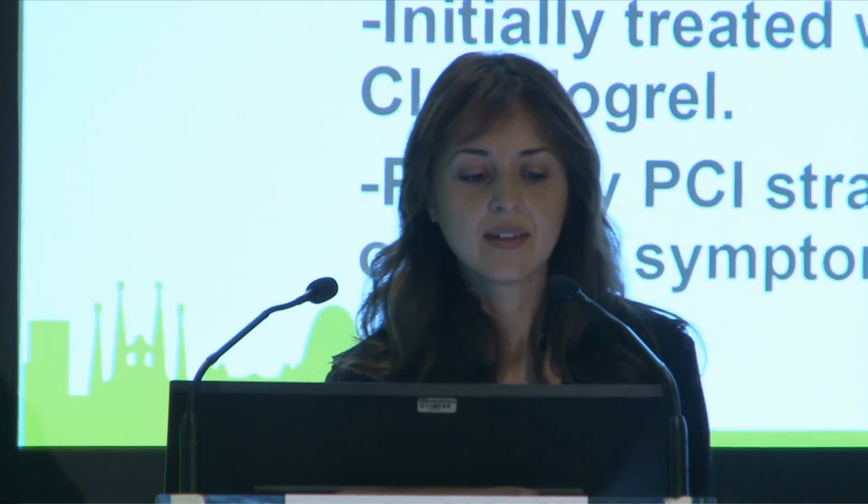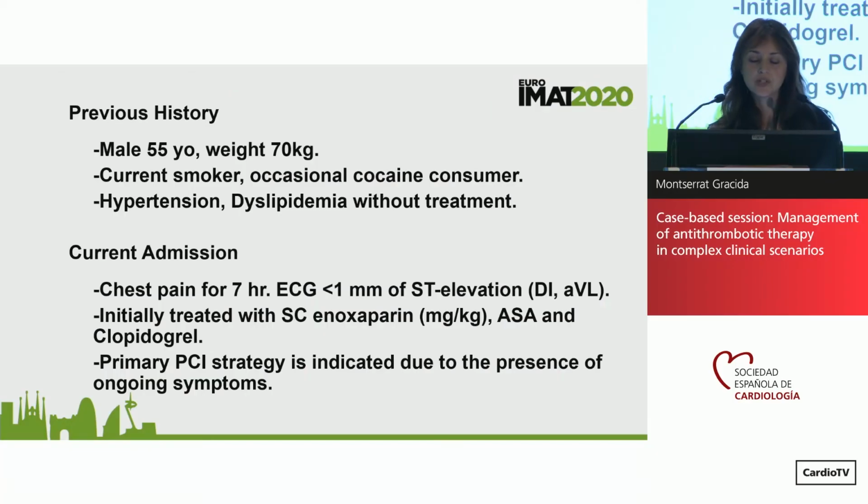We have time? Okay, yes, we have time for the fourth case. This is the previous history. It's a male, 55 years old, weight 70 kilograms, current smoker and occasional cocaine consumer. He also has hypertension and dyslipidemia without treatment.